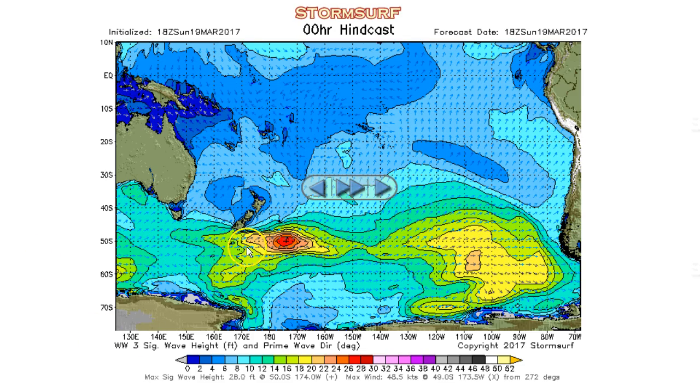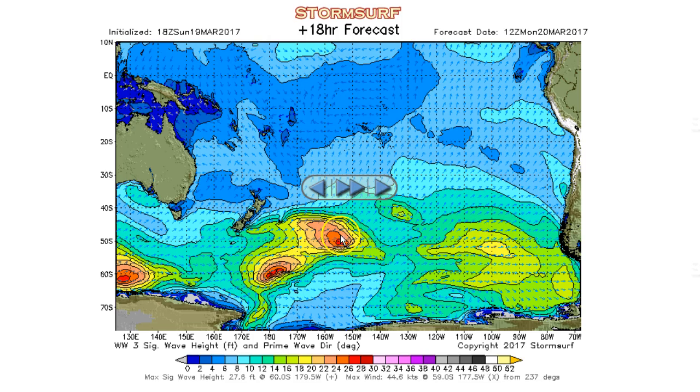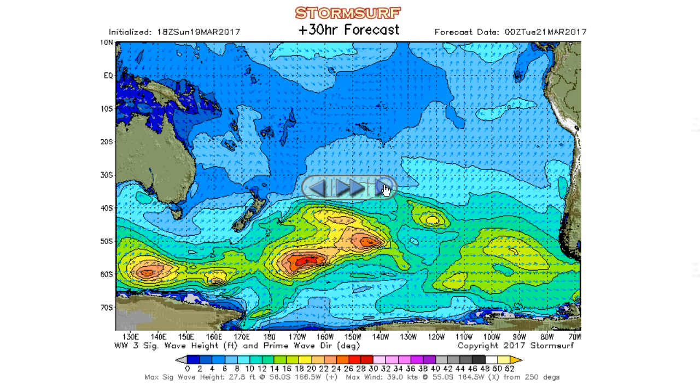And then we'll do a quick spin through the forecast data because there is, as you can see, little bits of energy starting to develop.